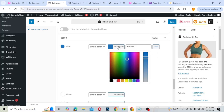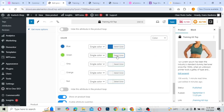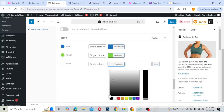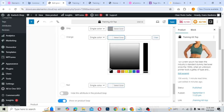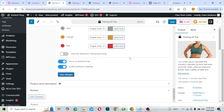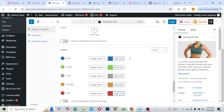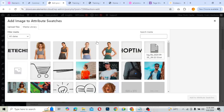Select the color, go over here and say this is green, select the color, go over here and say this is gray, select the color, go over here and say this is, let's say, orange, and then go over here and say this is red. Okay, so select the color. Now we come over here and we can also choose this one, so you can choose whether large or whatever it is over here.